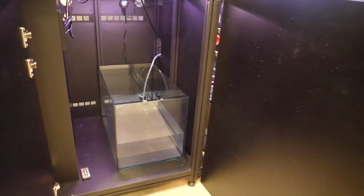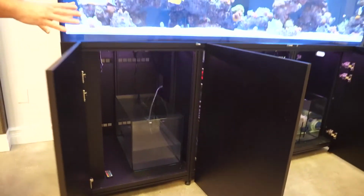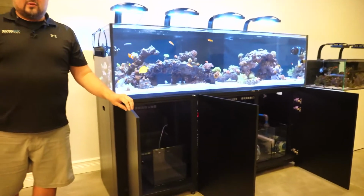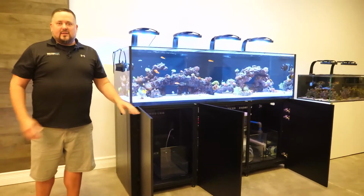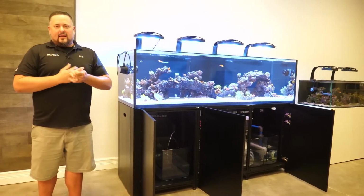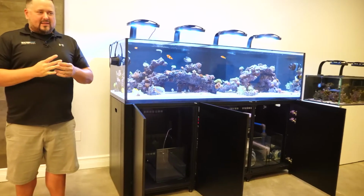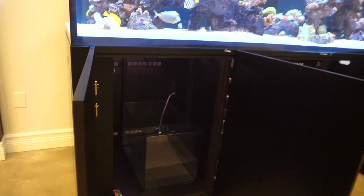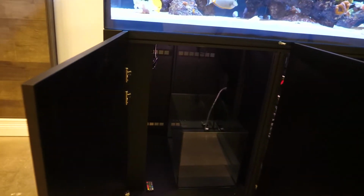I want to mention too, along with the aluminum cabinet being fully assembled, this is the only cabinet that we have that uses what we call super wood. It's a composite, plastic composites, fire retardant, completely waterproof, really cool. So it's a different material than we use on all our other stands.